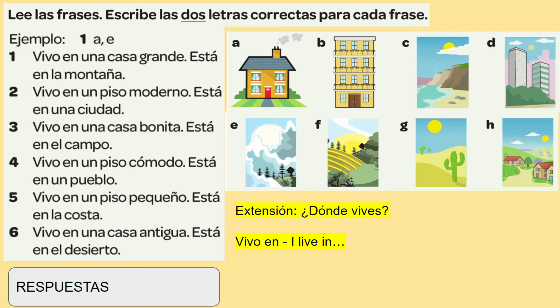What could that be, montaña? That looks a bit like English, doesn't it? It's the mountains. So which picture does that match? It's got to be E. Now give the other ones a go.